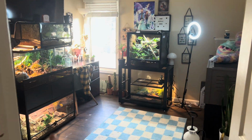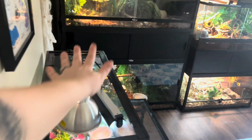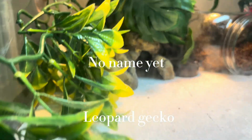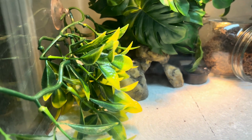So as soon as you walk in, this is what you see. This is what you get. We'll just start here and work our way around. Over here is my leopard gecko. I just recently rescued him. I got him a few weeks ago from Facebook from a really bad and sad situation.